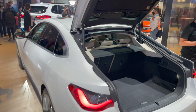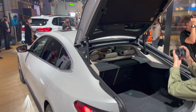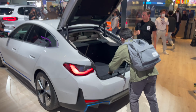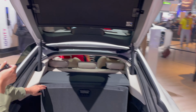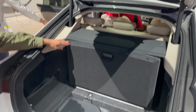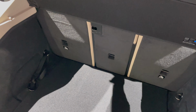Now someone just opened the cargo area, so there's a lot of journalists here taking photos. I'm going to back up here while I can, so you can see that the height of the opening is fairly tall. It's almost 180, I would say. There is an extra storage space inside, so you can of course move this up.